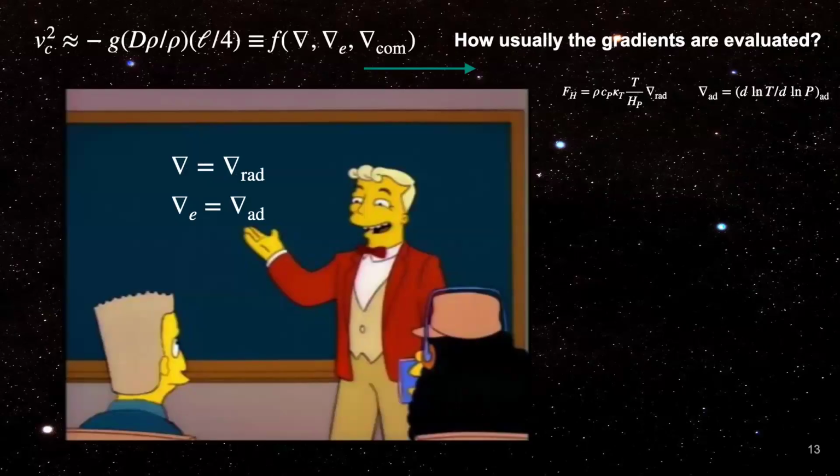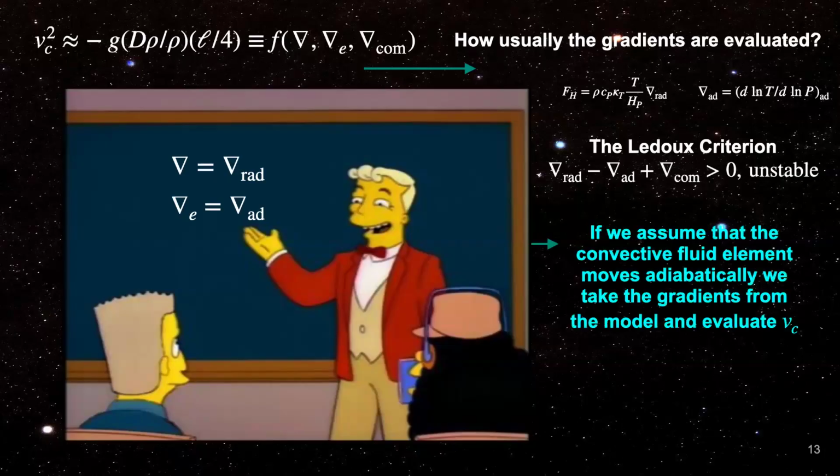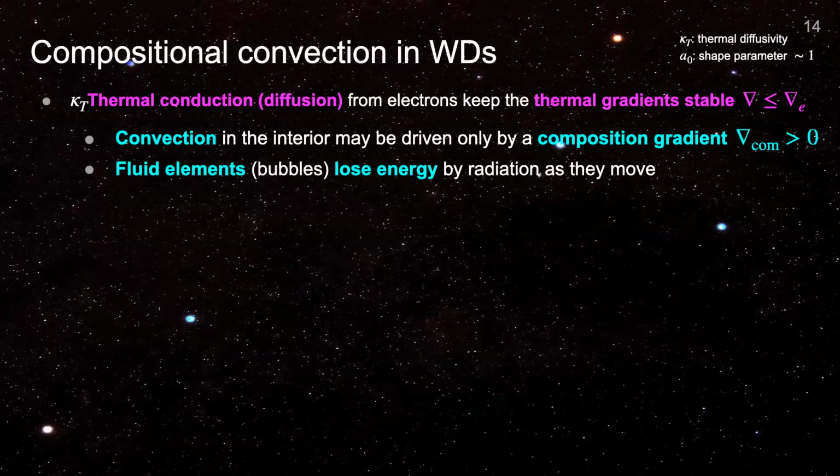And for the element gradient, some people assume that the element moves adiabatically as it rises, because we are describing the light element moving into the heavy region. And this leads to a classical criterion, which is known as the Ledoux criterion for convection. And you may know that if we drop this composition term, we end up with the Schwarzschild criterion, which is only thermal convection. But in this case, we have this composition part. So as I said, if we assume that the convective motion is adiabatic, we can easily evaluate this convective velocity. However, and here is a huge problem, thermal conduction, meaning diffusion from the electrons in the white dwarf, keeps the thermal gradient mostly stable, which means two things. One, that the convection in the interior can only be driven by the composition gradient, and that the fluid elements, the bubbles that we consider, lose energy by radiation as they move.